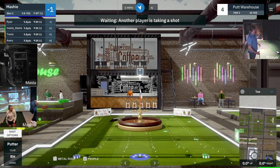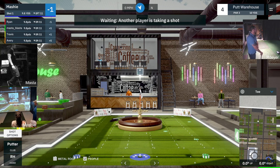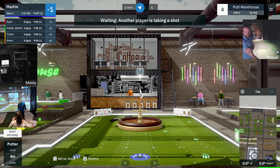Ah, here's the roulette table. Oh, what are we doing here? Where's the hole? Did you get it in the roulette? I don't know. No, it's on the other side. I like watching Ryan go first, so I know which way to play. Yeah. Bank it off the cards.